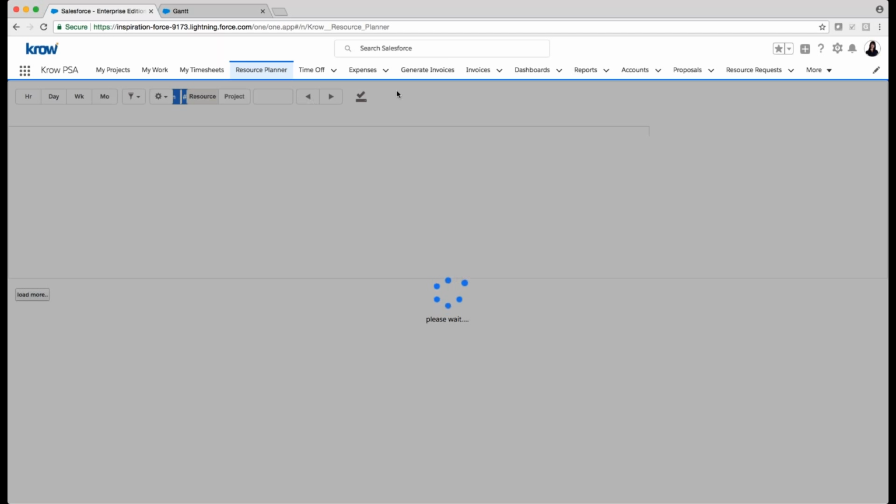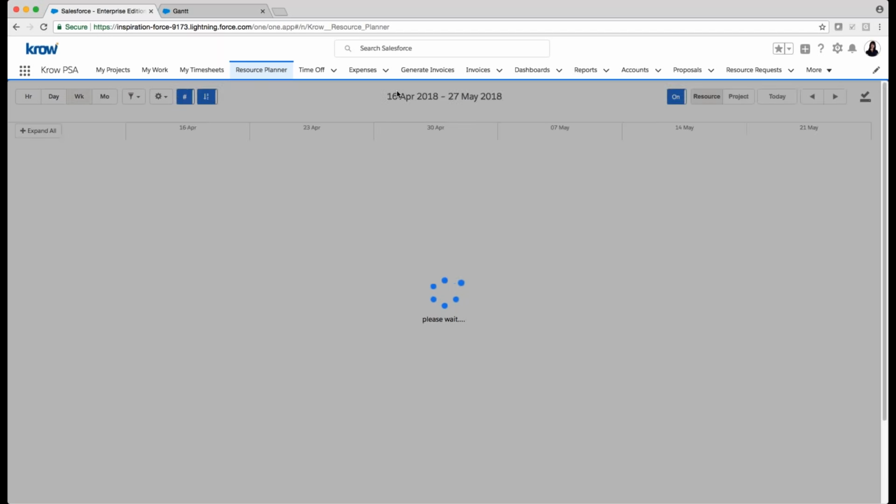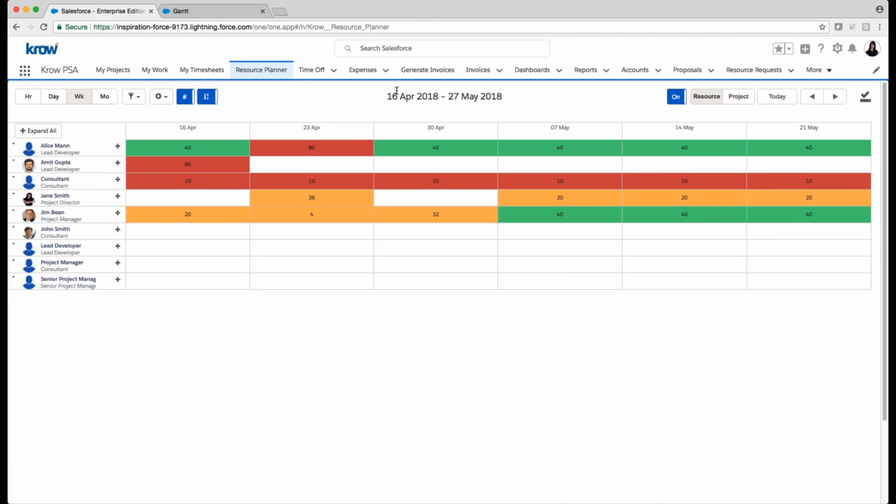So now when we looked at the planner earlier, we were looking at a plan for a particular project, the client implementation project. But now what I'm looking at is the overall resource planner, so I can see all of my resources and all of the projects that they're working on. And here I can see an over-under color-coded by who's aligned to their target schedule or utilization, who's over-scheduled, who's under-scheduled. And of course, I can drill down on the details here.